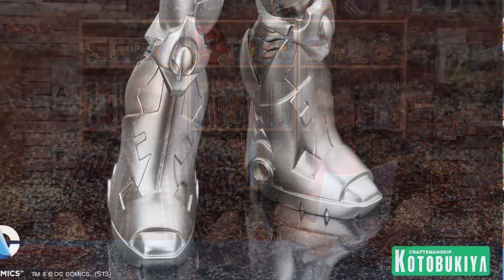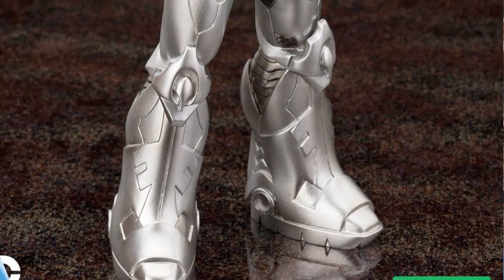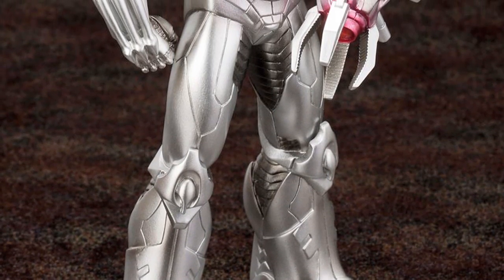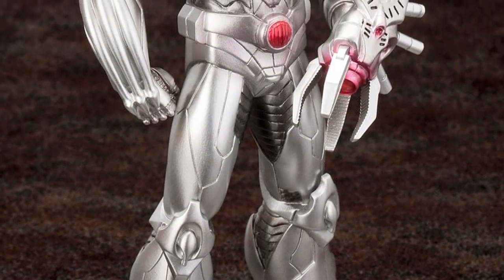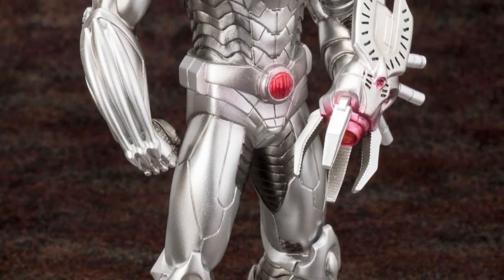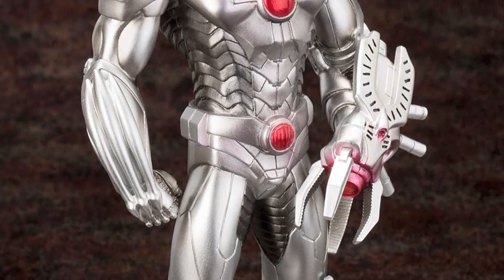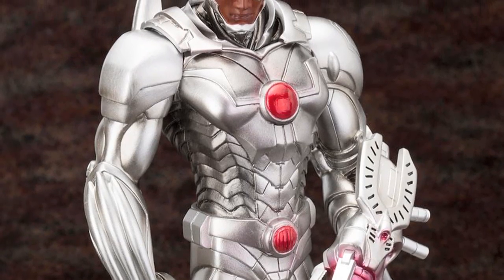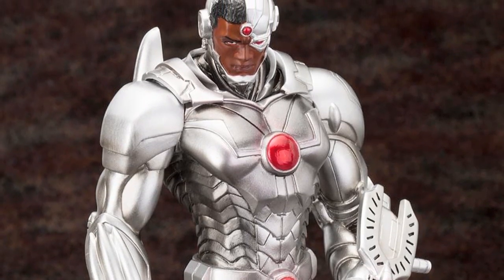Next up is the last, I believe, of the Justice League Artfx figures. So we have Cyborg Artfx accepting his newfound powers and the responsibilities they entail. Cyborg completes the elite lineup of the Artfx Justice League. The technological hero is armored from head to toe with smooth panel interspersed with layered plates and segments.